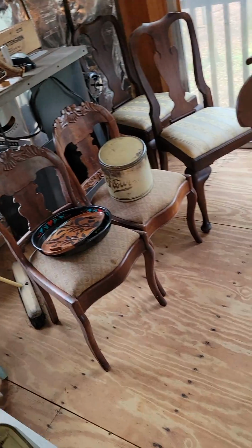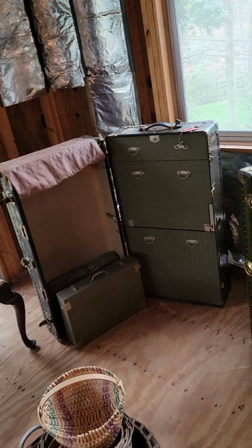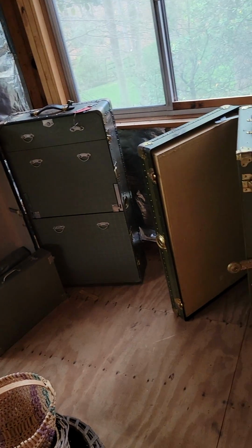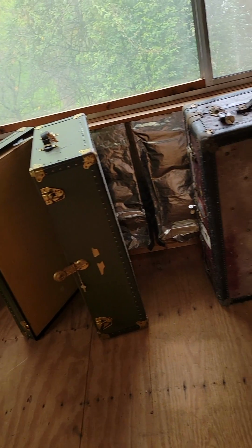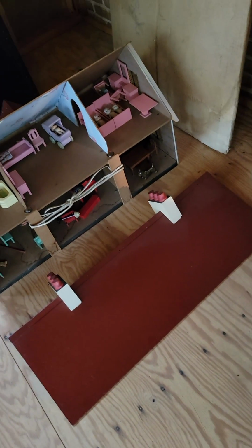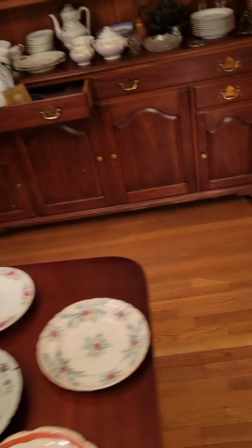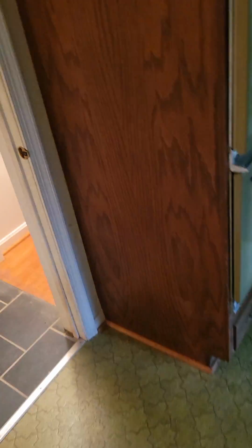More beautiful chairs, baskets, steamer trunks. I think we have 6 steamer trunks laying around in really good condition. There's one, there's another one. And the dollhouse, look at that. Look at this hand-built dollhouse. Someone's going to love having that dollhouse. Okay, we're going to walk in through the dining room to the family room, see what we can find in there, and then we'll come back to the kitchen.